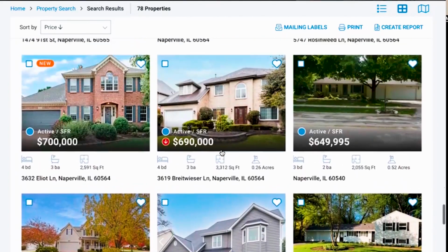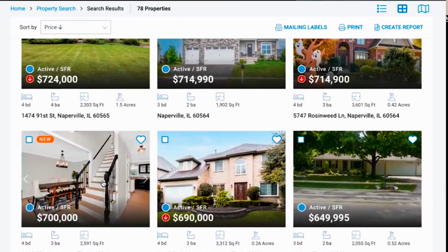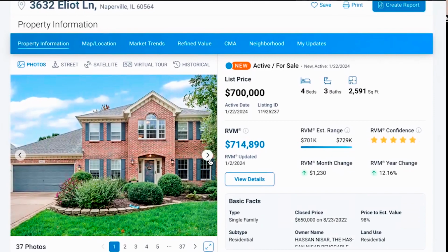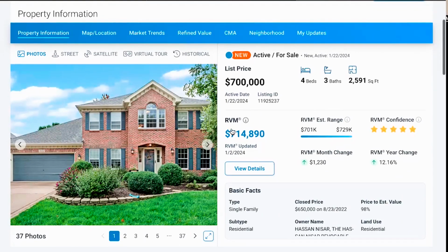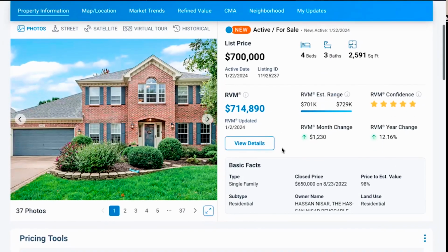Right? So now we're getting down here towards the median 600 range. And still, just for 700, let's check this one out. Just for 700,000, look what you're getting. 4 beds, 3 baths, almost 2,600 square feet. They're having it listed at 700,000, and the MLS I'm using right now only has it valued at 714,000. So you're getting a great bang for your buck there.